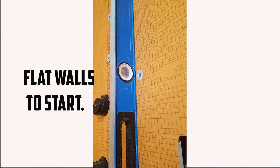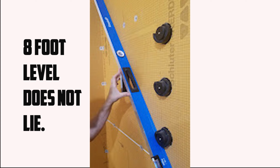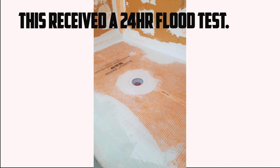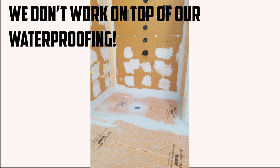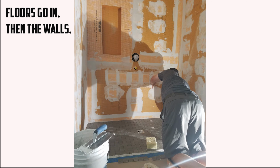So for starters, we start out flat. We build our walls and we try to get everything perfect before we set any tile. In contrast to what you saw with the other guy, everything is waterproofed extremely well. Here we waterproofed an entire room to make sure that no water would escape. This was also flood tested, filled with water for 24 hours to make sure that it was waterproof.